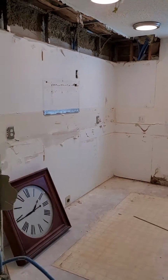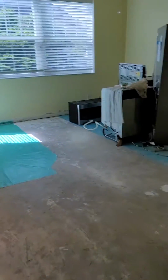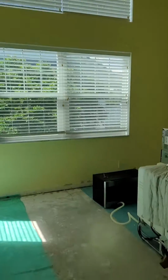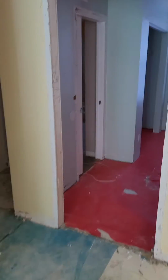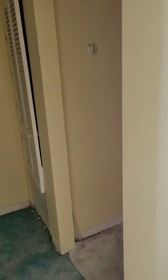Kitchen cabinets are on order, ready to go, completely reconfigured. Flooring is out in the main. All impact glass and doors. This is gonna be a shiplap wall over here, new baseboards, railings, stairs to the second floor. All interior doors are being replaced.